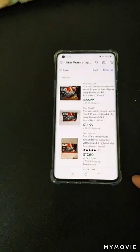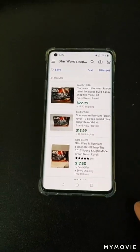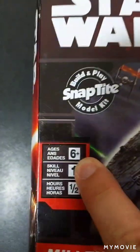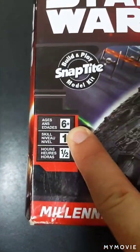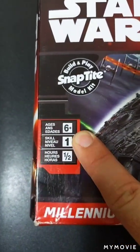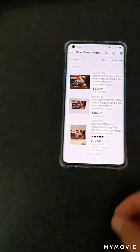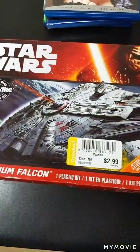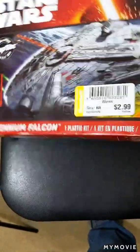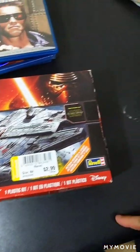Now, originally I thought it was going to be closer to $45 and $50, but then a little bit more detailed research showed that the one I was looking at for that much was age 8 and over, and I guess that's a big deal. If you're 6 to 7 to 8 years old, you get a more difficult one to put together. But this one's only going to go for about $20. Let's just say $20 and be conservative about that. How about that? But it is new in the box, so everything should be in there. I did not open it up to check.